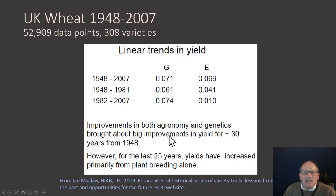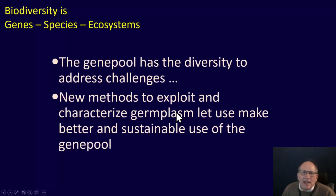And here we can see some figures showing that in the biggest period here, the genotype, the genetic component, has been considerably more important than the environmental component, the way a plant is grown, in the recent phases. And that's certainly something that's happening continuously and continuing, and the germplasm pool has the diversity to address the challenges which we need.